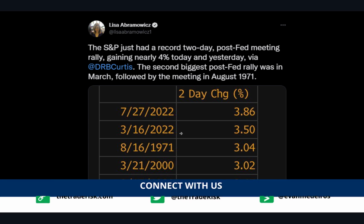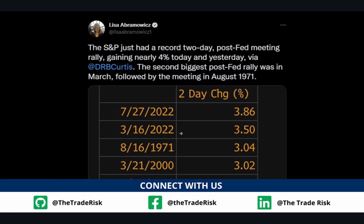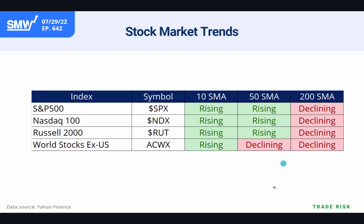And I have to believe that this caused a lot of that knee-jerk reaction higher. You've got traders now that are forced to either chase this market higher or continue to sit on the sidelines. But I thought that was an interesting stat.